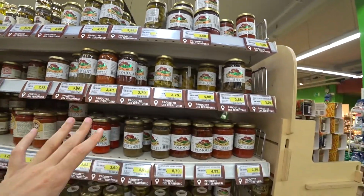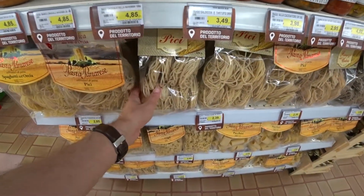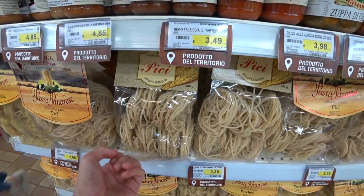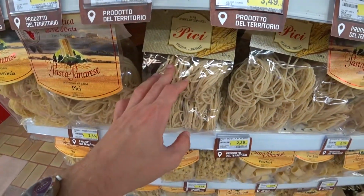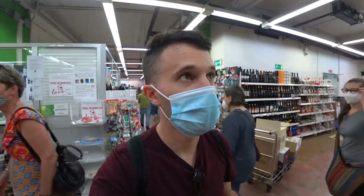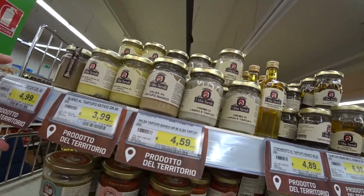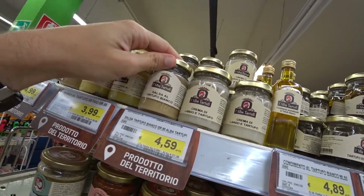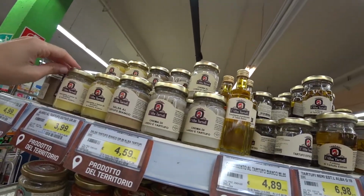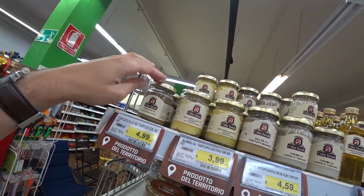All those amazing options, and the pastas, and of course the king of pastas here in this part of Italy is called pici. This is pici. It's a very thick type of pasta, which is the most basic pasta in this part. And here above you have all the truffle sauces, including the white truffle sauce and white truffle ingredients, which is the holy grail of truffle, right?